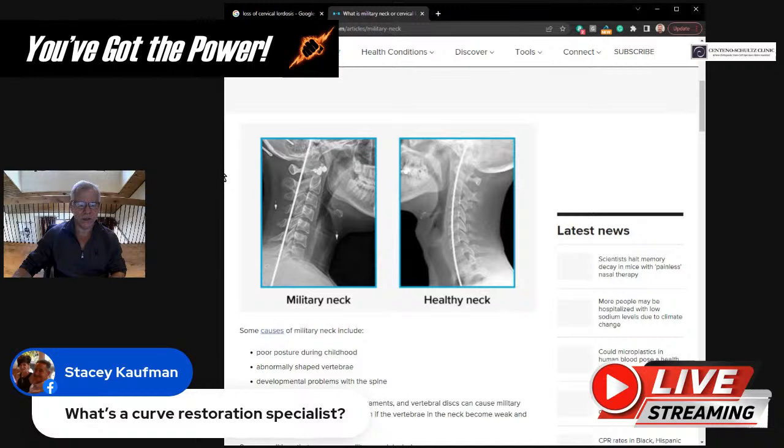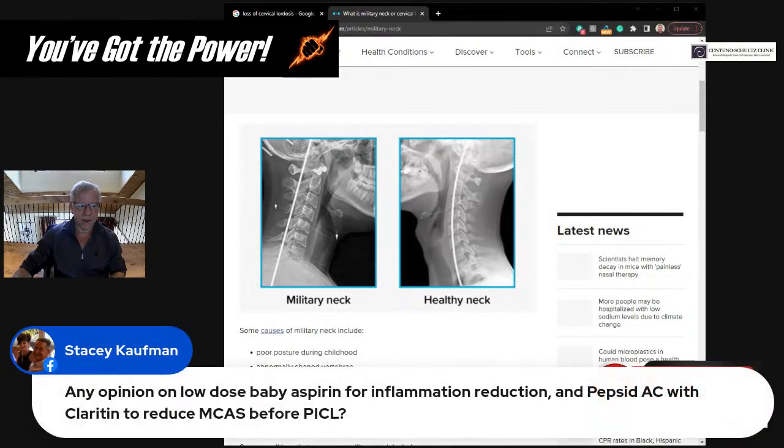So let's go on to the next question here. An opinion on low-dose baby aspirin for inflammation reduction and Pepcid AC with Claritin to reduce MCAS before PICL. Well, low-dose baby aspirin for inflammation is probably not going to really move the needle on healing, so that's good. Claritin would probably be fine. Pepcid AC I'd have to take a closer look at, but it's probably fine.